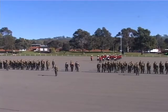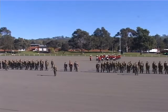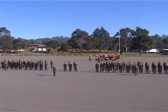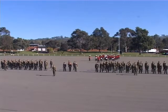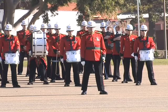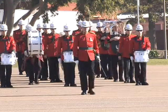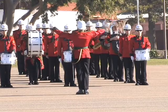Ladies and gentlemen, please stand for the playing of the national anthem. Gentlemen are requested to remove hats, and service personnel in uniform are to salute. Parade, attention. Present arms.